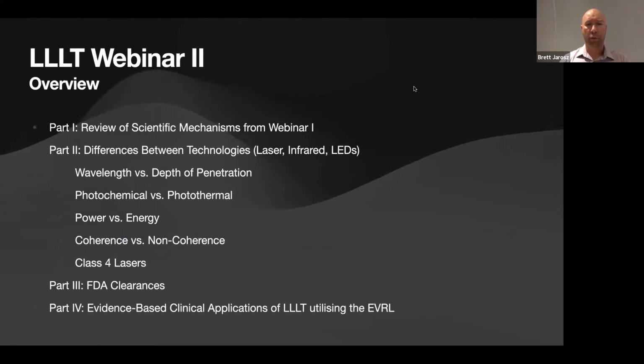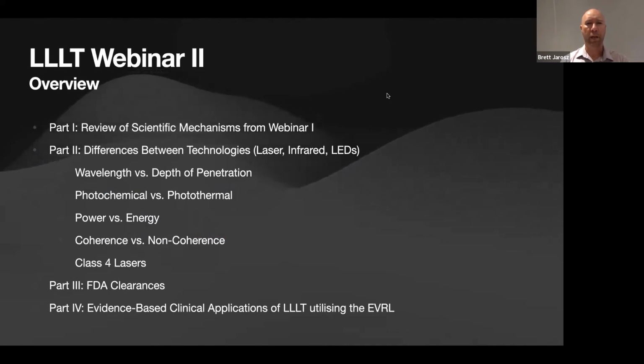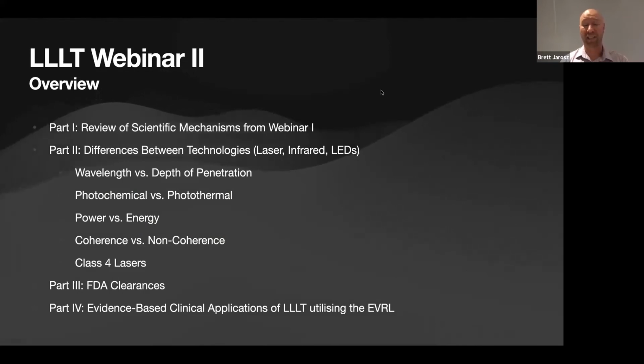So tonight we're going to go through the review of those scientific mechanisms from webinar 1. We'll go through those differences in technologies, and we really want to break down a lot of the key questions and arguments that exist out there: wavelength versus depth of penetration. The important one, the takeaway I really want to have from today, is photochemical versus photothermal. And then I guess the big debate, power versus energy: the watts of the laser we're using versus energy. This is going to tie in very much to the photochemical effect. Then the difference between coherence and non-coherence, really we're talking about lasers versus LEDs there.